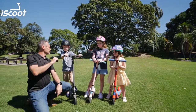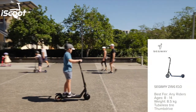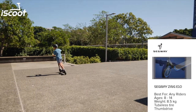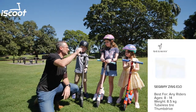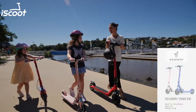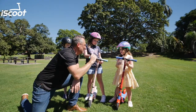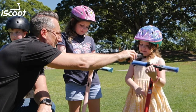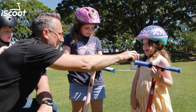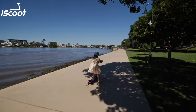Fletcher, what did you like most about your scooter? It's electric. So you love the 9-bot kids in the black version of it. That's fantastic. What about yourself? How did you like your scooter? I like the colours and I liked how it was easy to ride. Fantastic. Good colours and easy to ride. How about yourself? What did you like about your scooter? I like the colours and it's easy to ride.